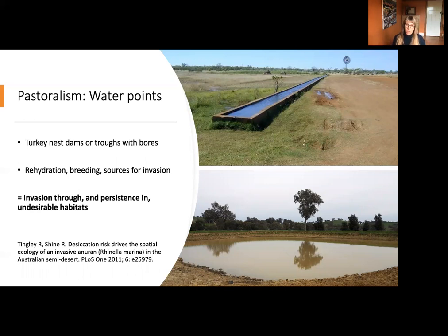Of course, much of Australia is not really suitable for pastoralism, but we have tried there anyway. And to do so, we've had to create artificial watering points. Farmers will do this by sinking a bore into the ground, using a windmill in the top picture to pull water up, and they'll fill concrete troughs or dams. We call them turkey nest dams, and we actually build them up into a kind of a spout with the dam sitting right up the top.